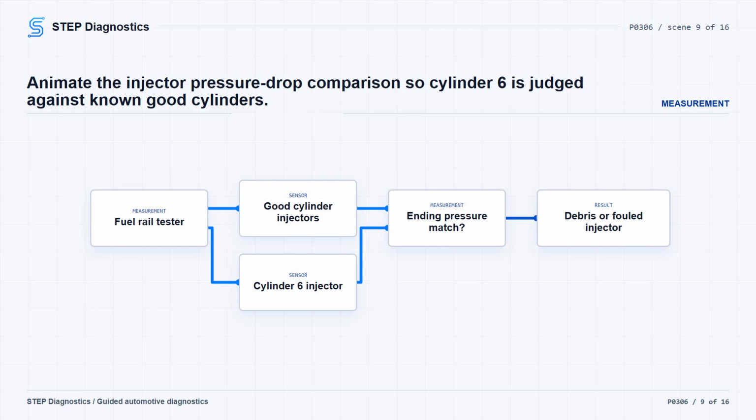Compare the ending pressures. If cylinder 6 is about the same as the good cylinders, move on to spark testing. If cylinder 6 stands out, a small pressure drop means check for debris in the rail or injector and repair as needed.